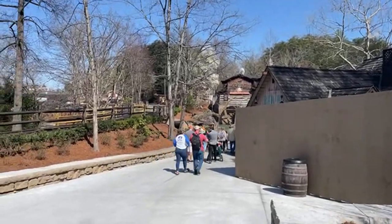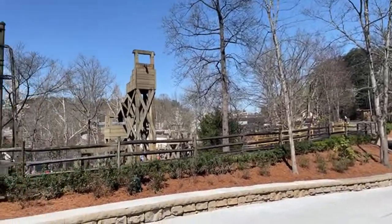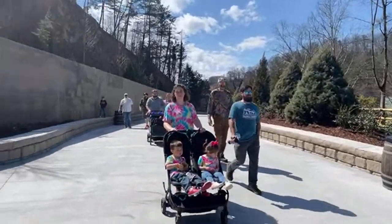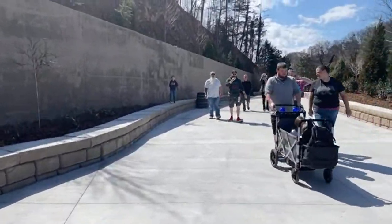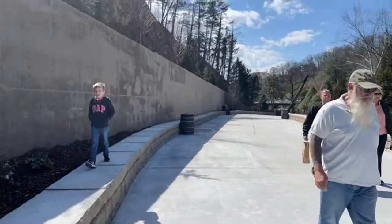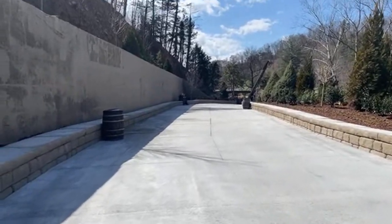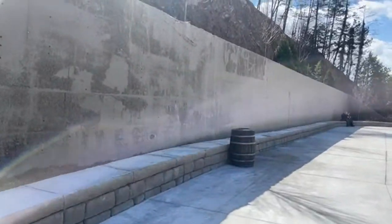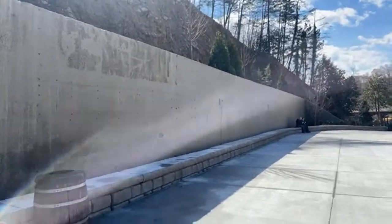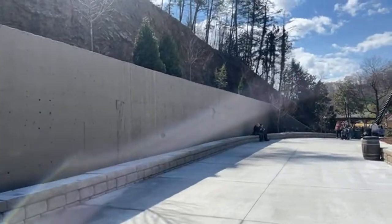Right. But when these trees come in bloom this spring, think about Christmas. This whole area is going to look great. Can't wait to see what happens when all those trees hit full bloom out here. And you know what I'm really hoping Dollywood might do? Murals. Can you just imagine murals painted here with all sorts of colors, butterflies, and seasonal themes? Oh my gosh, I would love that. That would be really cool.